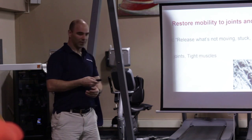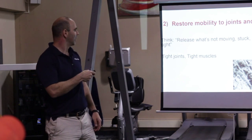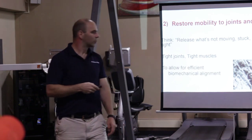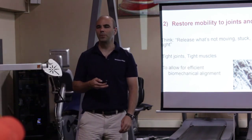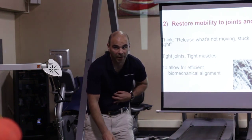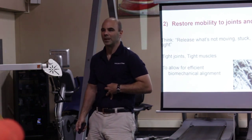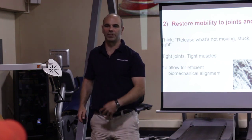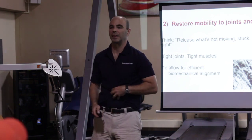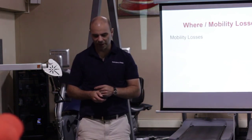First one. Oops, bottle out of the way. Number two. So that might be release what's stuck or not moving, whether it be fascia, tight or stiff muscles, or joints, to allow for efficient alignment. Because if you imagine putting a piece of duct tape across my body and I've got something stuck, my head doesn't want to pull over there. I do that. My head's in center now. But everything else has had to screw up in order to get there. So restoring efficient alignment so that our body doesn't have to start to cause other problems to get there. So what about mobility losses? How do we start to do that?